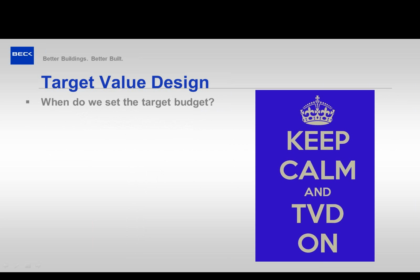So target value design. First item is, when do we set the target budget? Typically, we try to set the target budget when we get budget approval. So when we go to the owner and say, here's your concept, here's your total project budget, we usually set a target 5 to 10% below that, and that's how we break everything down.